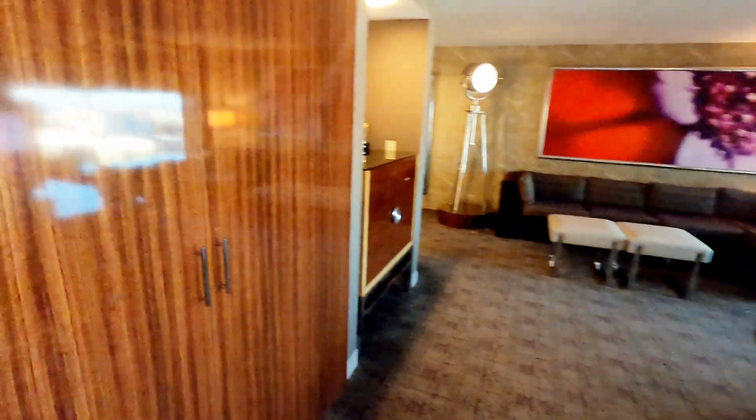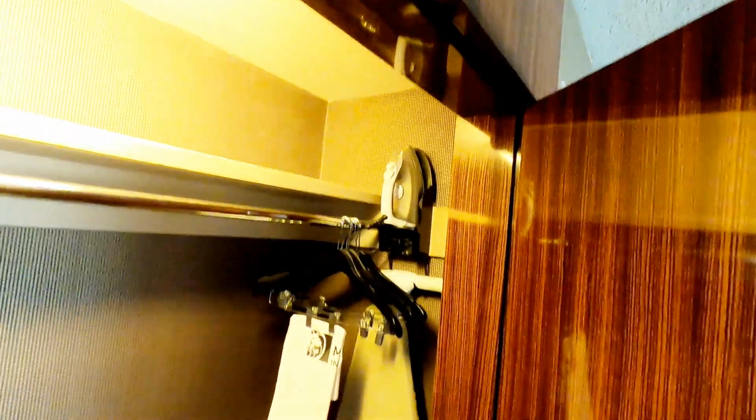As you can see, the decor is fairly nice. There is that lamp in the corner, which of course goes with the old Hollywood theme. Those kind of lights were used on the old sets of Hollywood movies.